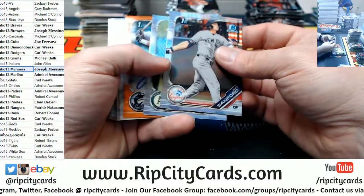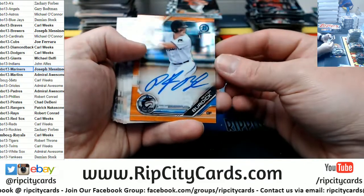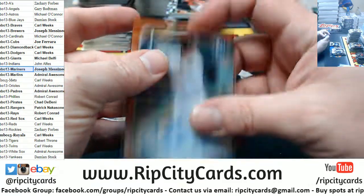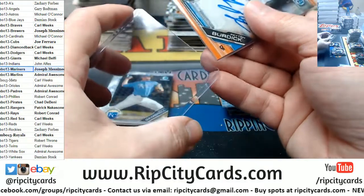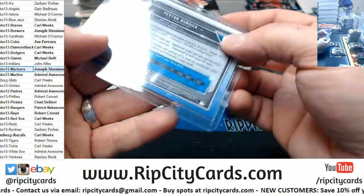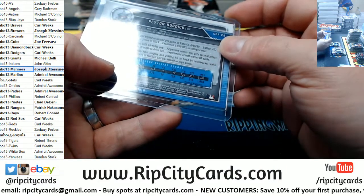Orange. Marlins. Burdick. Marlins orange refractor autograph. I saw the Marlins. I was hoping for the Blade. Still nice orange auto. 82nd overall pick.